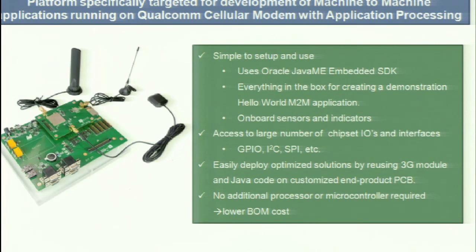It's got an ARM926 on this one, but we have different chipsets that support different ARM processors at varying levels of capability. On this particular one, the idea was to provide a development platform very similar to this one, except with full cellular capability. And this one actually has Wi-Fi and GPS as well, so you could build that entire tracking application self-contained on something like this.